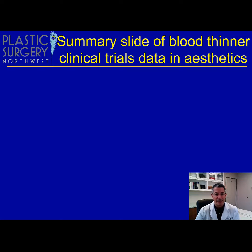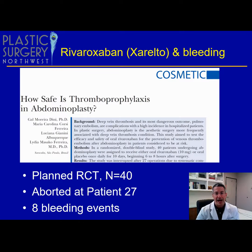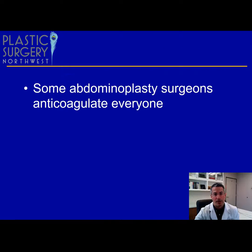And you will notice that it is blank because with the exception of one aborted randomized controlled trial that tried to look at the role of rivaroxaban in the abdominoplasty population. This is one of the newer DOACs. This was aborted at patient 27 due to 8 of 27 patients, all of whom were in the blood thinner group, bleeding. There are no other randomized controlled data on this topic.